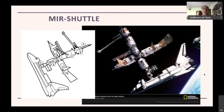Mir was the ultimate achievement of the Soviet space program, and it was a remarkable one, even though towards its later years it suffered from substantial technological issues. It even had a fire on board. But still, the cooperation between the Americans and the Soviets was remarkable.